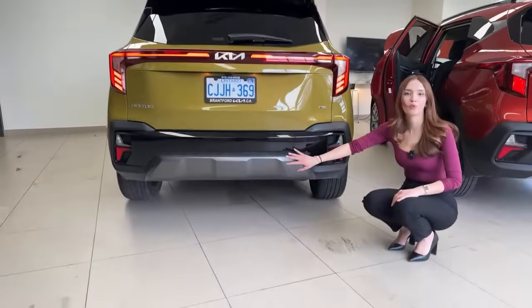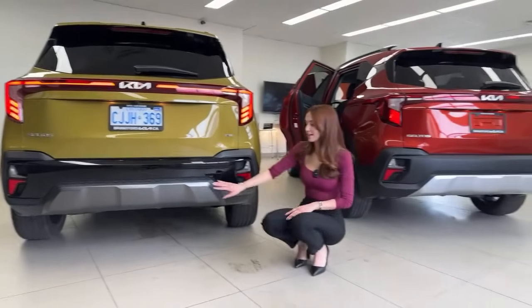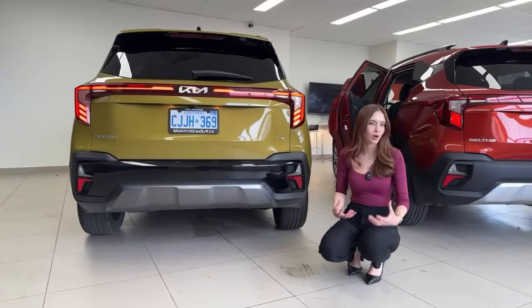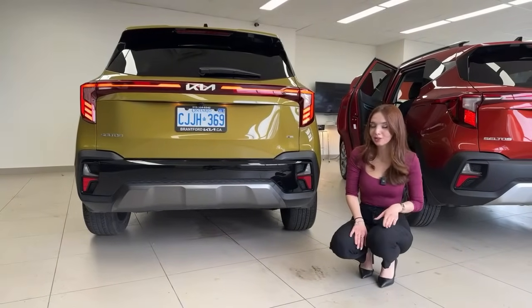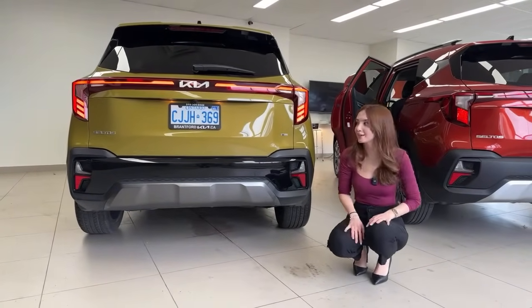Glossy black bumper with a more accentuated or rugged style skid plate. So if we do a quick side-by-side, it's a bit darker on this one, so I think it just ties into the overall X-Line dark, rugged appearance. Let me know what you guys think. If you're not a fan of the X-Line styling, don't worry. If you go down to the SX Turbo, you'll get all the features you love about the X-Line minus the upgraded styling.